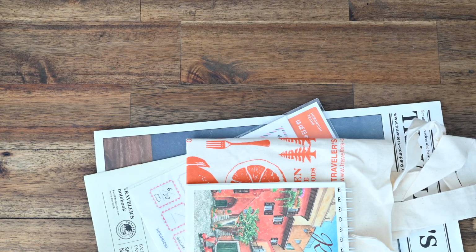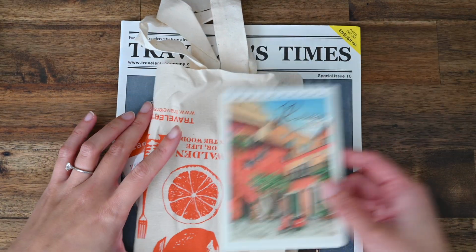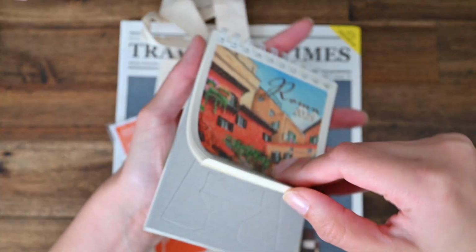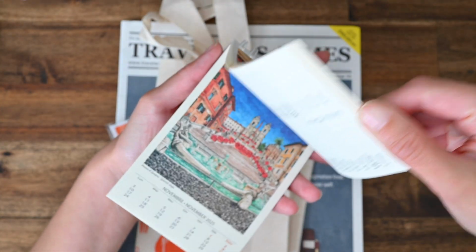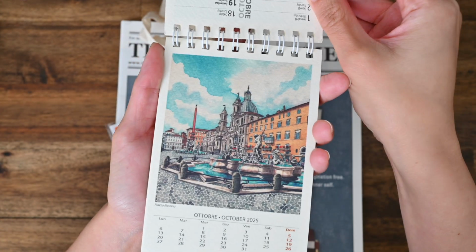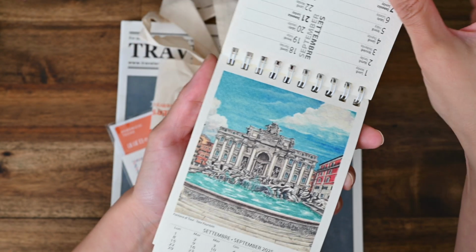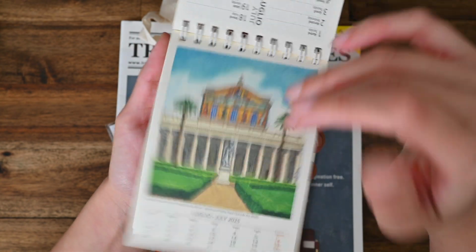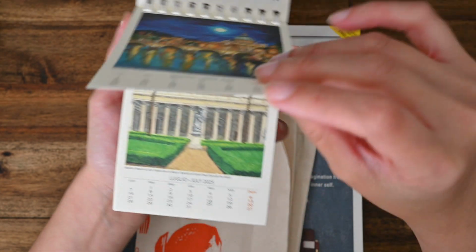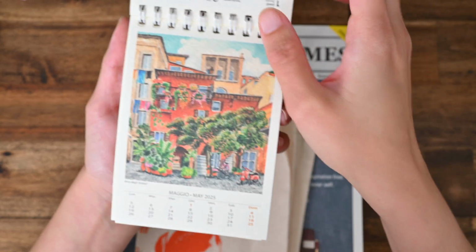Okay, and last but not least, we have Italy, Rome, I think. Yeah, I think it's just Rome. I don't think I got anything from Florence. This here is just a really cheap calendar I found, but I really liked the illustrations and the watercolor work on these images. So I thought I could buy this and I could cut these out and add them to my travel journal for all those places that we did visit while in Rome.